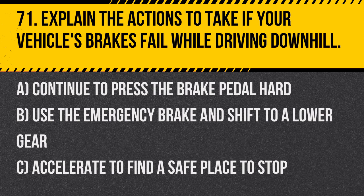A. Continue to press the brake pedal hard. B. Use the emergency brake and shift to a lower gear. C. Accelerate to find a safe place to stop.